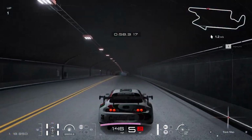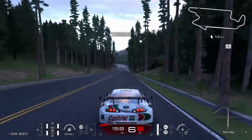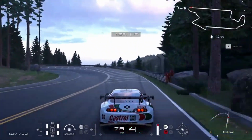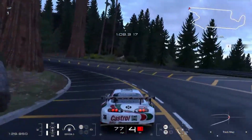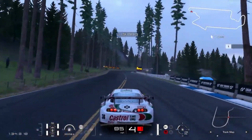So one thing to remember is that Gran Turismo is developed by a Japanese company, and this is obviously evident in the games. They do really love Japanese cars. So let's go to Gran Turismo 3 quickly, for example. We can count the number of European and American race cars on two hands.